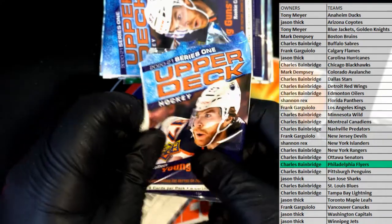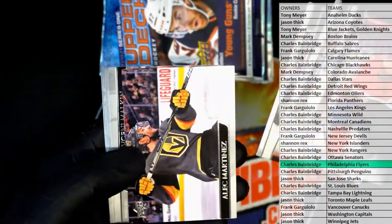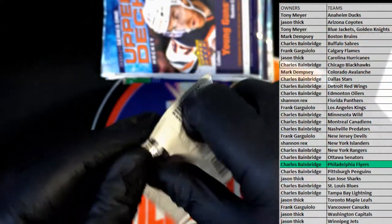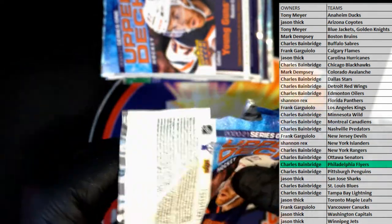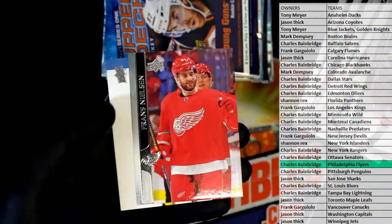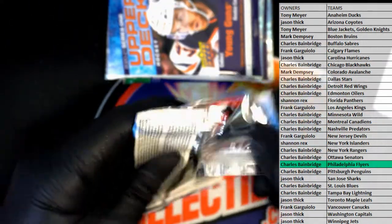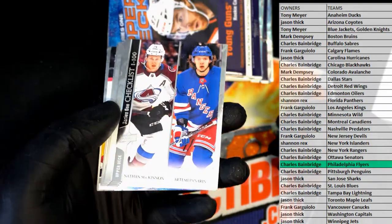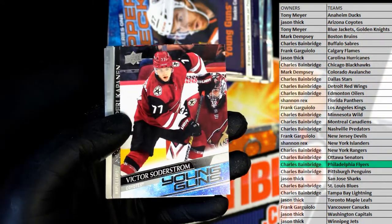All right, let's keep it moving tonight. Had to look and see what they got in this year. You're looking for the Young Guns card. And the Canvas. Tough Guy, Rip. McKinnon and Panarin right there. Lee Tang. There we go. Soderstrom right there for the Yotes. That's a good one.